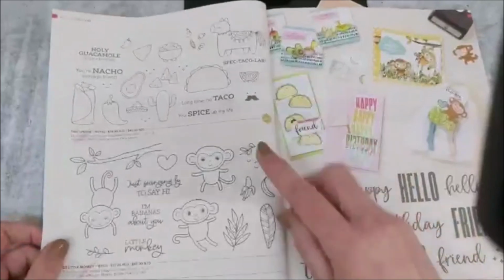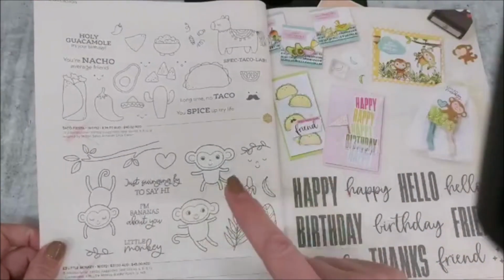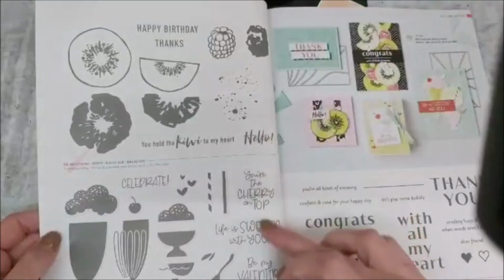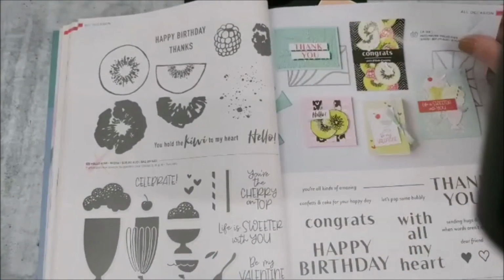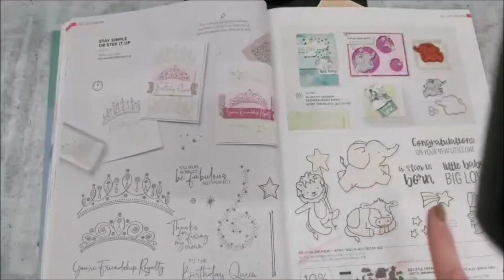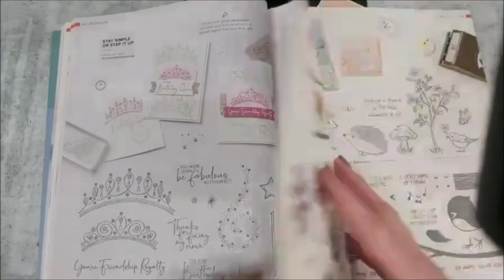Taco Fiesta and the Little Monkey, and I'm a bit disappointed about that because I just got him. And the Punch, that's going, and so is the Biggest Wish, that is also retiring. Hello Kiwi, Share a Milkshake and the Dies, and Phrases for All is retiring, and so are these patchwork dies, they are also retiring. Friendship Royalty, Little Dreamers and the Dies are retiring.